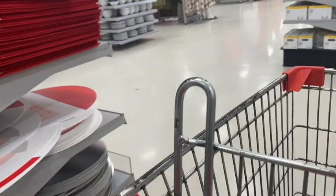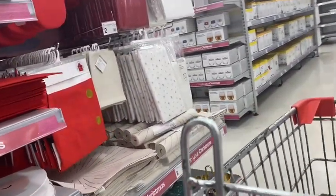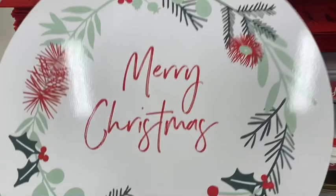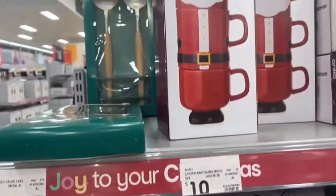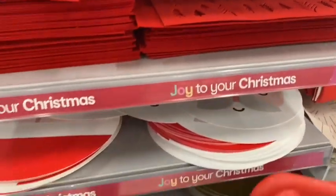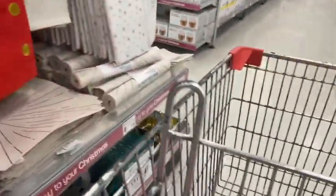And just around the corner we have got a bit more. Some more tablecloths, some more place settings. Merry Christmas. That had a cork back for $3. Stackable mugs. And some bowls that match those wee plates. 4 set of bowls for $10. And some more Santa. It's very sweet. And he's $2.50.